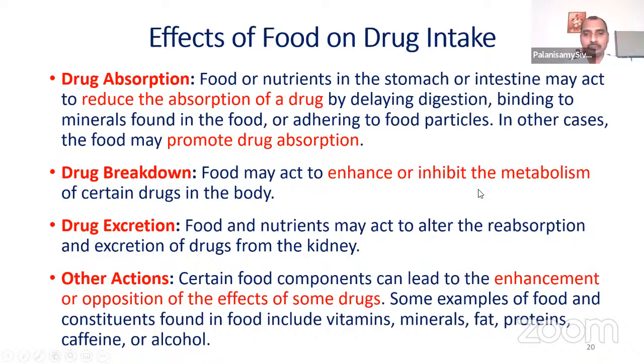And excretion. The food and the nutrient can interact with the excretion of the drug. If the excretion is inhibited, the toxic level will be more in the body and it may produce complications. So at the end of the day, the drug and food interactions may produce enhancement or opposition of the effect of the drug.